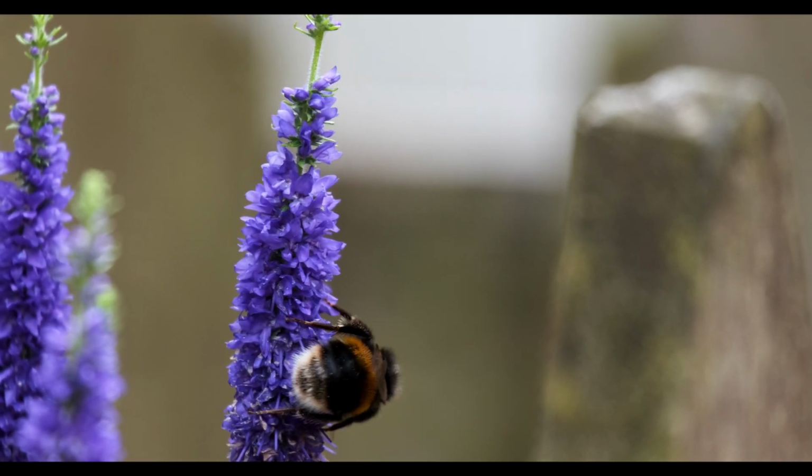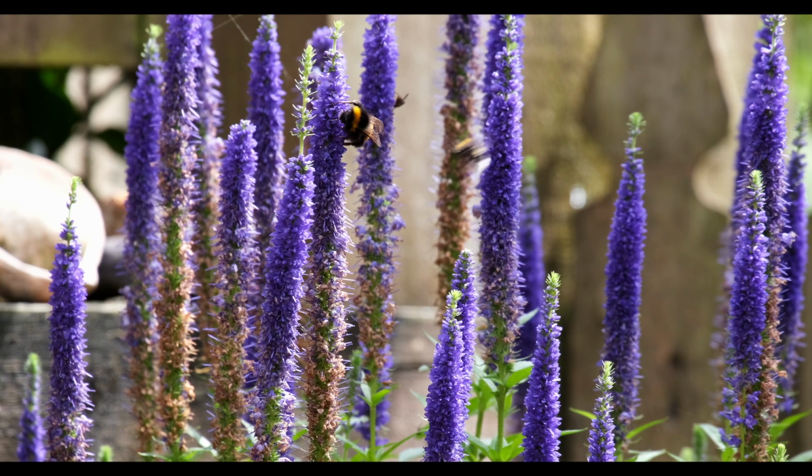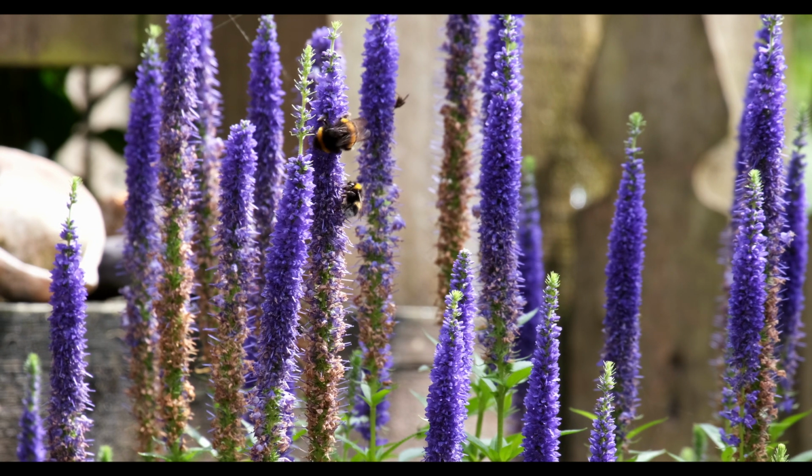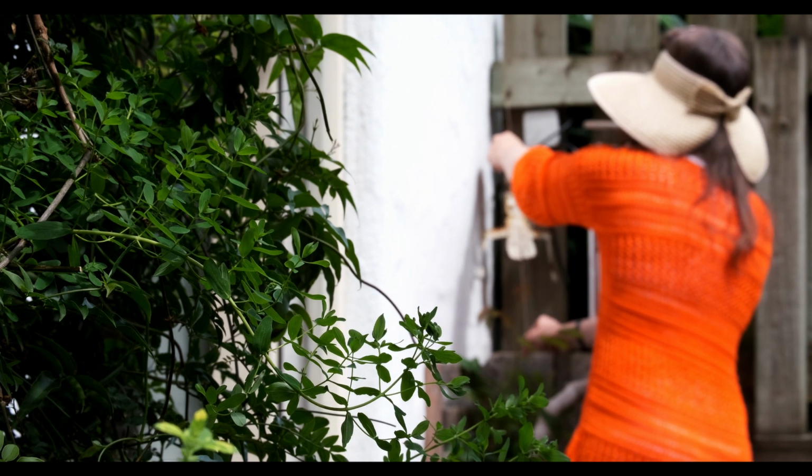So this is a bee-loving plant. It's Veronica spicata. I've shown it a lot over on Instagram. And any plants or flowers that I know the names of, I will let you know. But please feel free to leave the name of any plants or flowers that I don't.